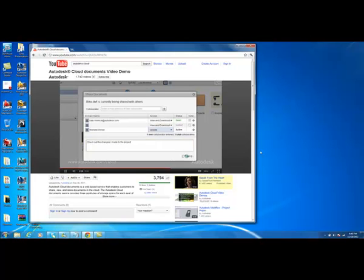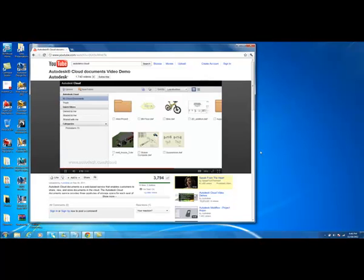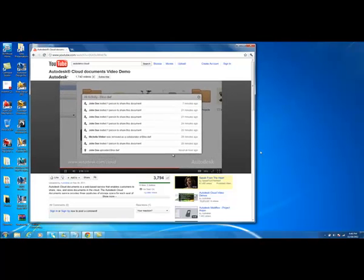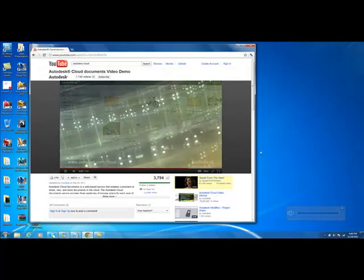The person you're collaborating with will receive an email with a link to access the document. Once you begin sharing your files, Autodesk Cloud Documents can help you keep track of changes or updates. For example, document activity shows when each of your documents was downloaded, viewed, or updated, and by whom. Autodesk Cloud Documents frees you from your desktop and can help you truly advance the way you work.